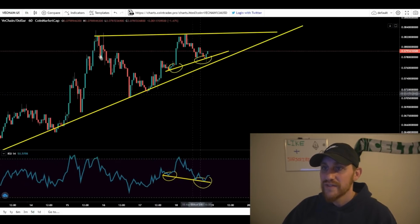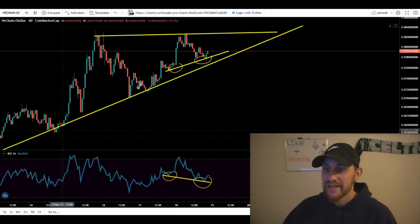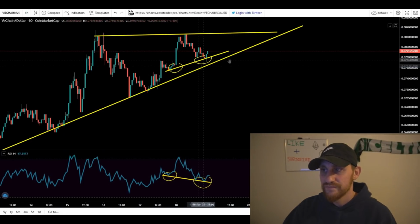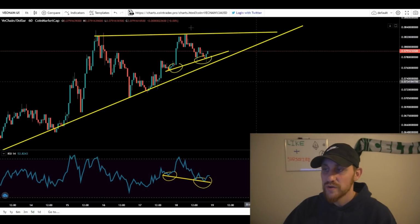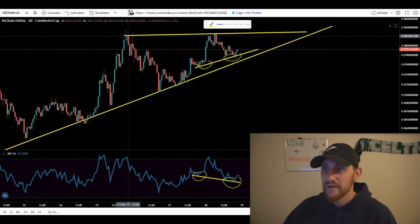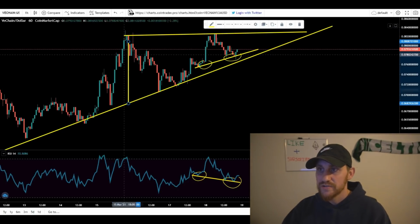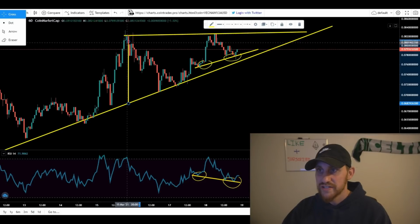You guys can see we've now gotten 1, 2, almost 4 touches on the top here, and obviously 1, 2, 3, 4, almost 5 touches on the bottom as well. So I do think this is going to push us up out of this ascending triangle. All right, and the measured move out of this, guys, if we do take our top to our bottom, let me just readjust this top line here.